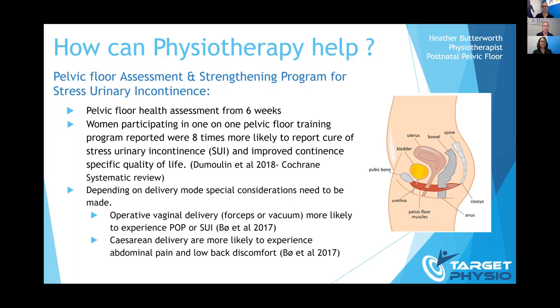is a really nice time to see where you're at and what we can work on from there. There's research around women participating in one-on-one pelvic floor training programs. They were 8 times more likely to report a cure of stress urinary incontinence. So that's really exciting, that we don't have to put up with it during exercise. We can get rid of it, and improve continence-specific quality of life.